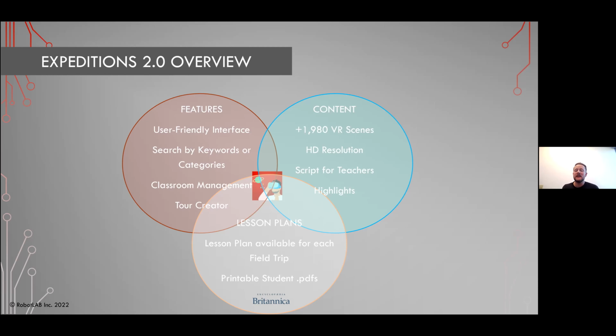And essentially, what's written here, printable students PDF, is essentially what I was showing you on the web browser. Each and every expedition can actually come with printable documents, handouts for the students, downloadable on the computer and printable, obviously.